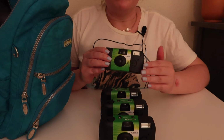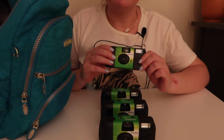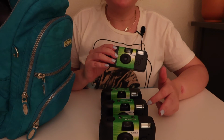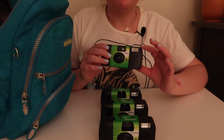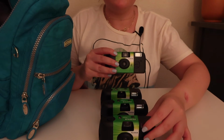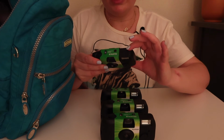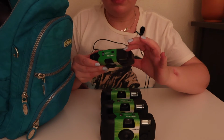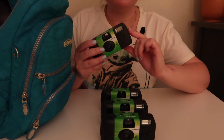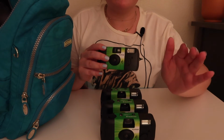If you're going with a big group of people, this might be an acceptable amount of cameras, but it was just me and my partner, so we really only used up 2 and part of a third one, and I still have one that has a few shots left on it. I think each one comes with 27 images available. I got these from Walmart. They also sell them on Amazon. Most stores carry them, so just try to find the best deal.